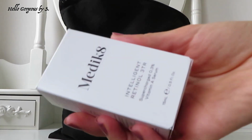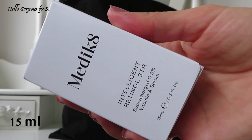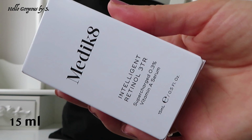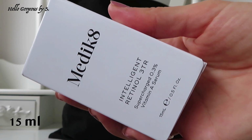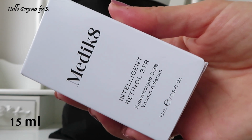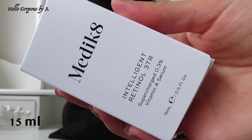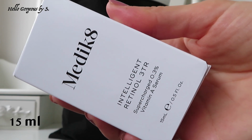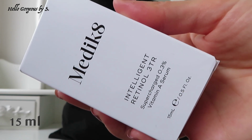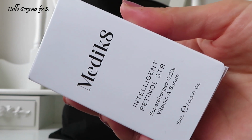Next is from Medik8, Intelligent Retinol Free TR, Supercharged 0.3% Vitamin A Serum. This serum will resurface the skin, help decongest pores and regulate sebum production. I haven't started to use vitamin A face serums. I am at the stage where I'm reading and collecting information about vitamin A. I know that it is an amazing anti-aging ingredient. Maybe it is time to give it a go. Medik8 is a brand that I trust.